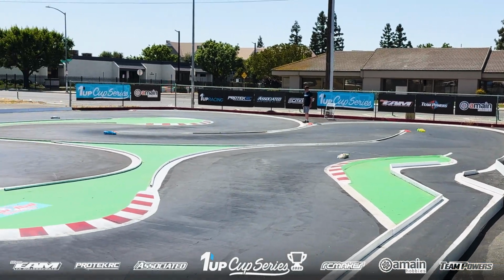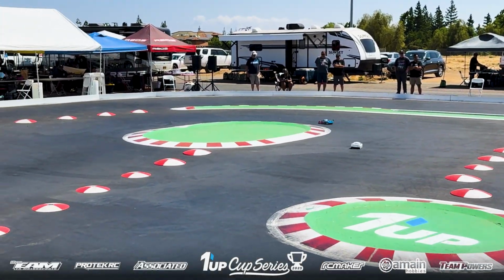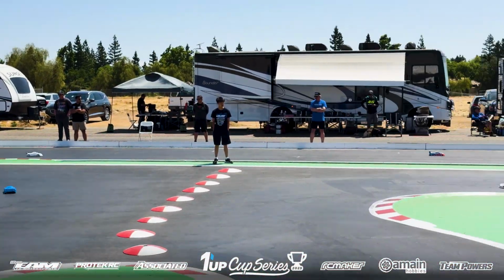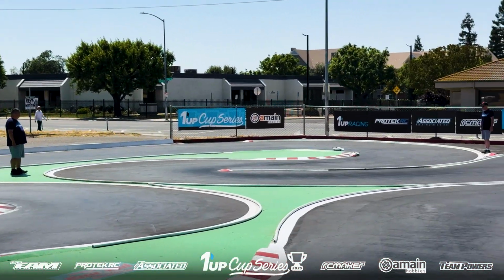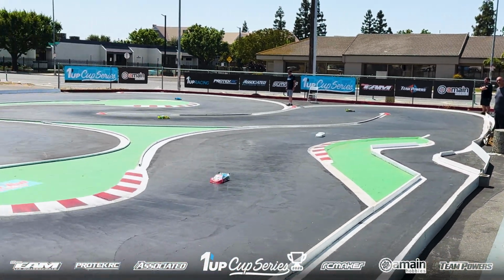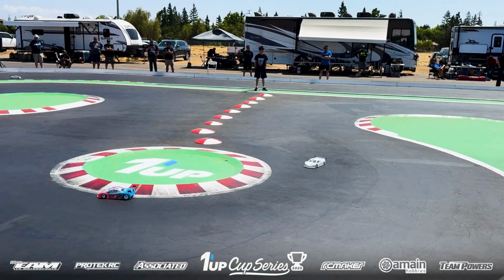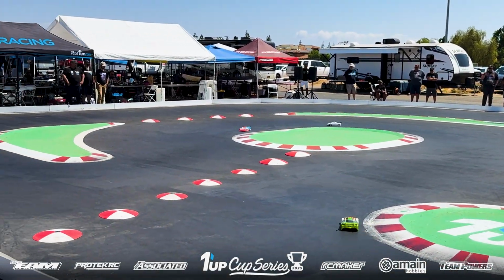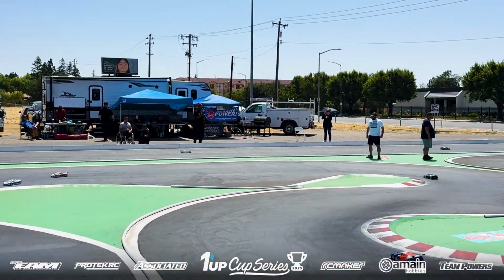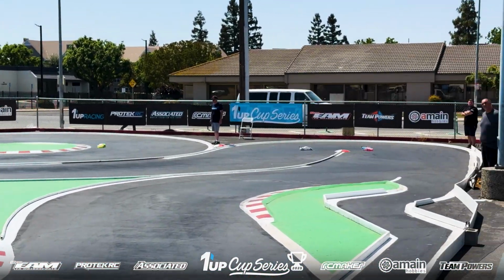Kevin Hebert moving in a hurry. Wow, touching those curbs on that right-hander. Mr. Brandon Clements, he put it on 2 wheels, but he keeps it rubber side down. 1, 2, and 3, checking into the infield. You got Bryce as well, 4-car breakaway. Gap right now between first and second is less than a half a second, now down to 4/10. Once again, Kevin Hebert closing the gap just a little bit.